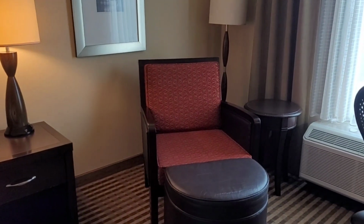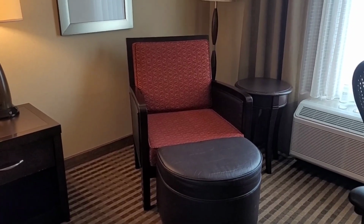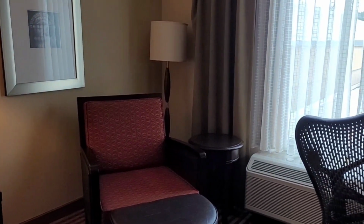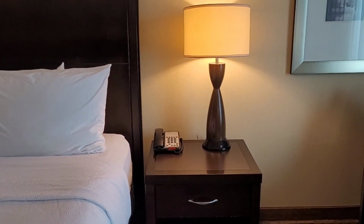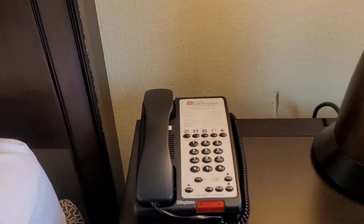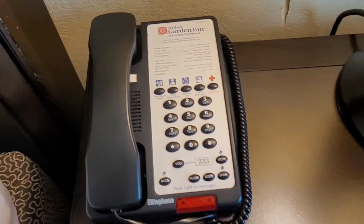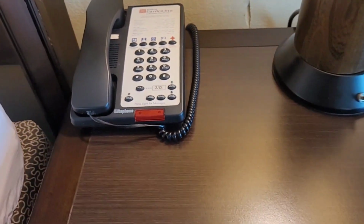And over here in the corner, we've got what looks like a decent little chair to sit in with an ottoman, and a large lamp behind it and a table beside it. The other nightstand is right there, and that's where the phone is. The lamp is the same with just a plug-in. There are no USBs on this side. And we've got a pretty good divot out of the wall right there.